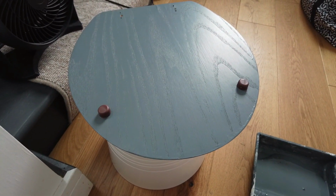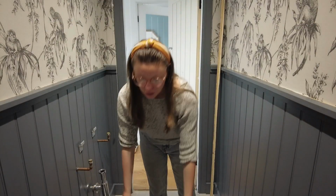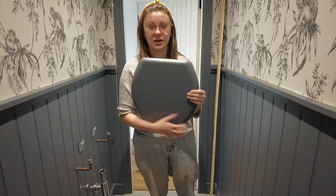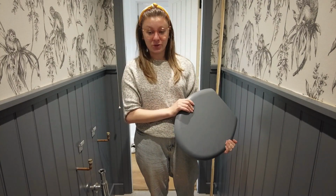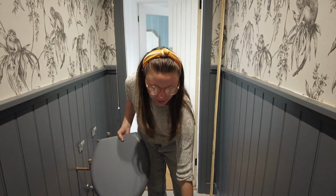And I need to do the other part of the toilet seat, but I mean, no one's gonna really care about it. Right, so yesterday I painted this toilet seat just roughly. I mean, we'll probably get a new one at some point anyway, but I did want it to tie in with the panelling. So I've painted a couple of coats of that. I might end up painting a third coat, but I am gonna get started on the second bit.